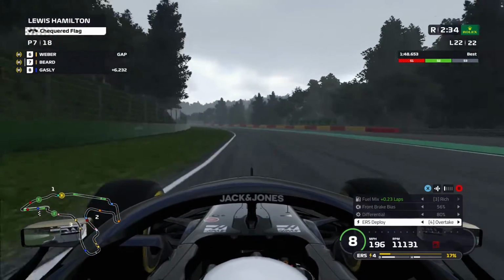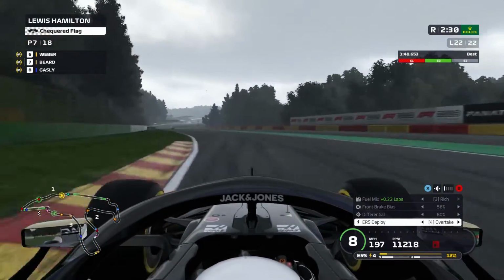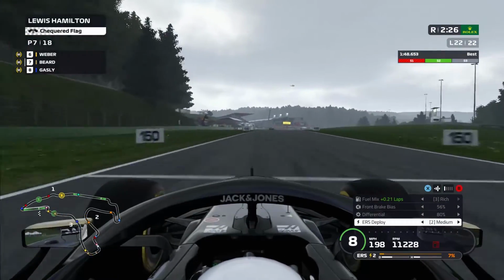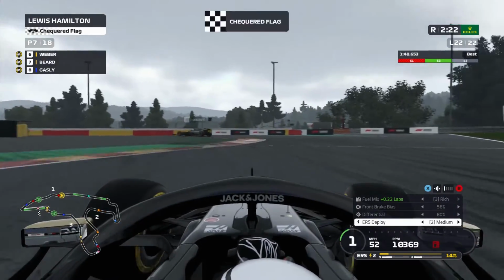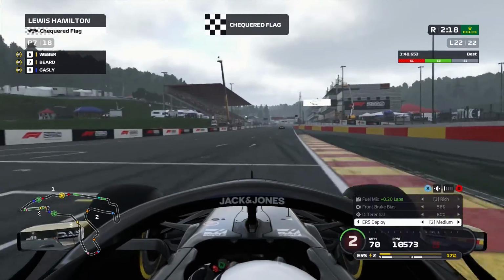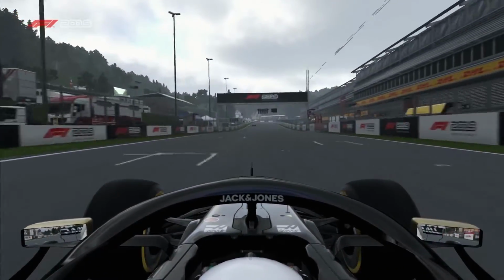As we head in towards Blanchimont one final time though, what a drive it has been there. We did make the two-stop work. I'll be honest, I was a little bit sceptical at the halfway stage of this race, but we just went absolutely all out as we head in towards the final couple of corners. Give it another 3-4 laps, we could have really been all over the back of Weber here, but out of the final corner, it's P7 at the end of the day there.